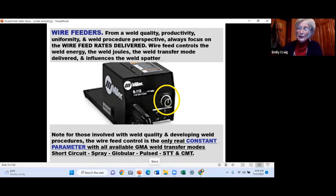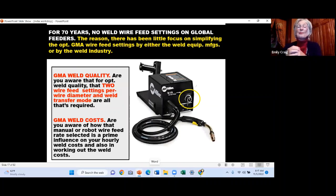So the most critical thing that you always check in a MIG procedure is the wire feed. It's going to control not only the energy, the current from the power source, it's going to control the travel speed, which controls the fusion, which controls the joules input, the energy input. I've been writing about this now for 30, 40 years. Nobody's been listening, but at the end of the day, there are only two settings. And I'm going to show you in this session, the two MIG settings that you can weld every application in the world with right now.